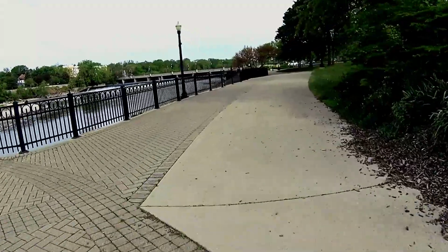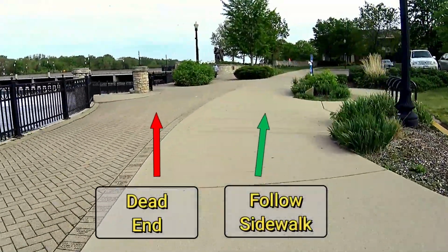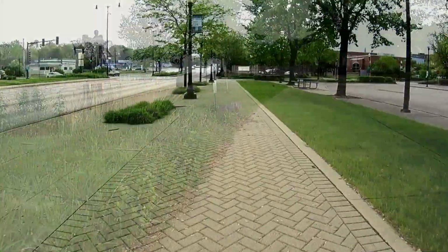The trail will bring you up to Kimball Street. Now, don't try to cross right in the middle of the block. Take the sidewalk bike path to the light and cross at the light.